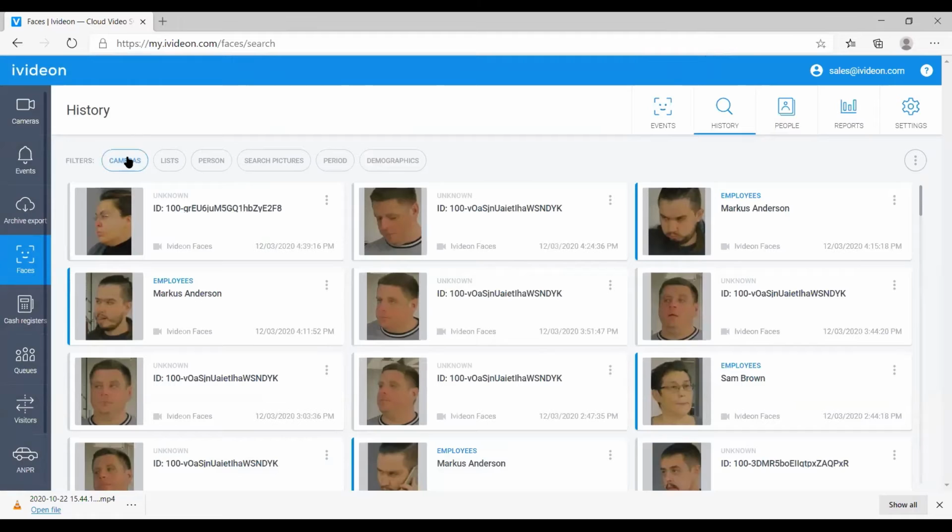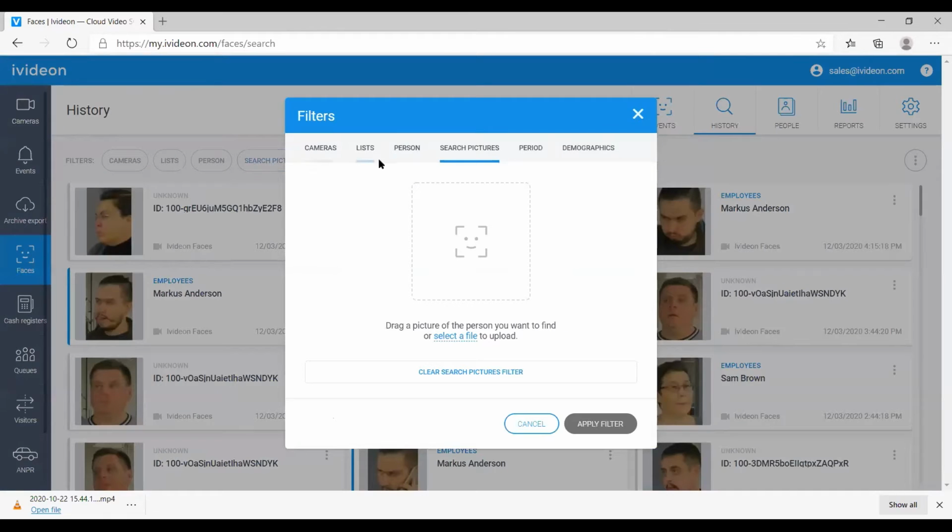And just like with events, you can filter by which camera captured that person, which list that person is on, who that person is. And this is one of the more interesting features. You can search for a person by his picture. So if you have a picture that has not been captured by a camera, you could still drag and drop it here, and it will find the people that look most like your picture.